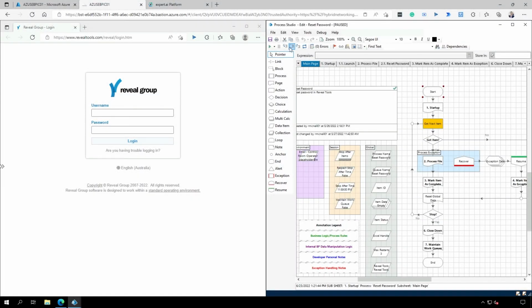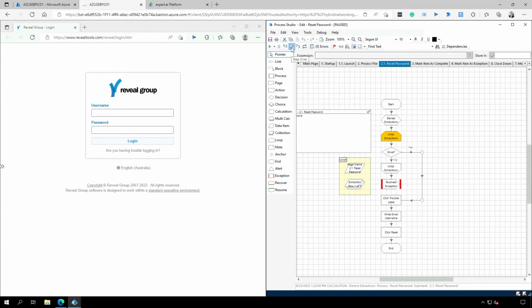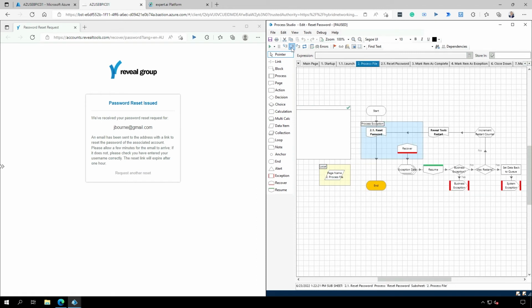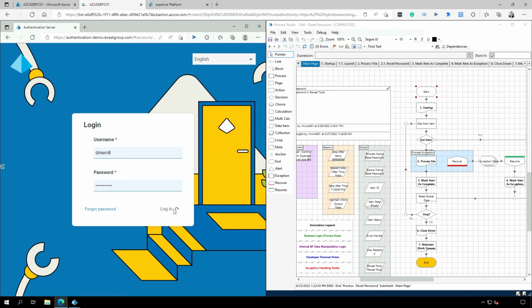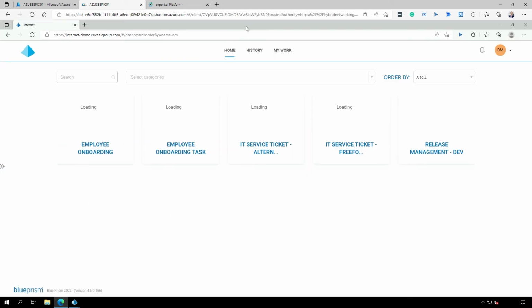Since this ticket required a password reset, the digital worker will now run the reset password process real quick and have it mark the case as complete in Interact. You'll notice here that the digital worker is using the email extracted from the free text field, courtesy of Expert AI, and inputting it within the password reset page. This enables the password reset to occur in a fully automated fashion. And finally, we can see the ticket is completed and approved, which wraps this demo.